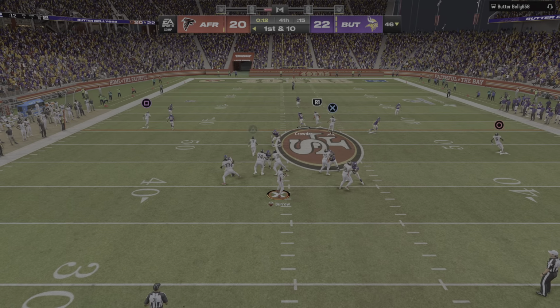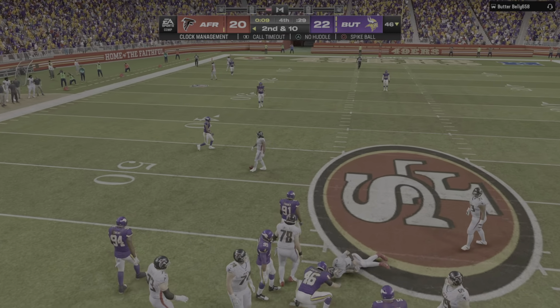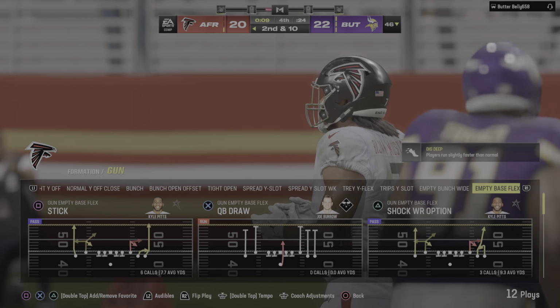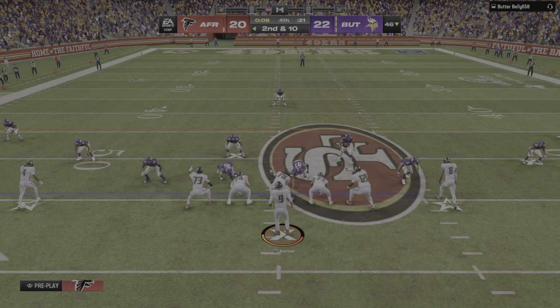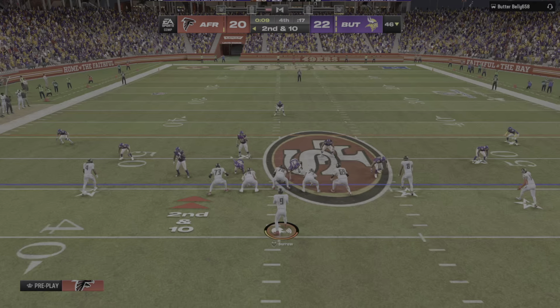Now Burrow. And he takes a shot on the release as this will be incomplete. You get into these two-minute drill situations and you often got tired legs on the offensive line. But these defenders, they've been rotating in and out. And they're a little bit fresher and quicker. And the pressure there forced the incompletion.